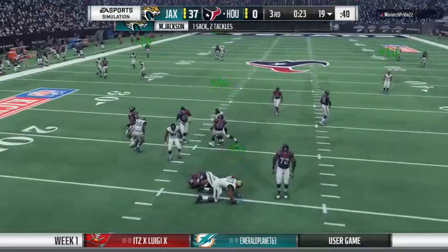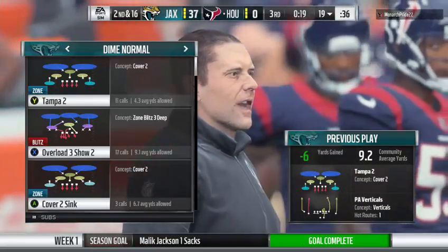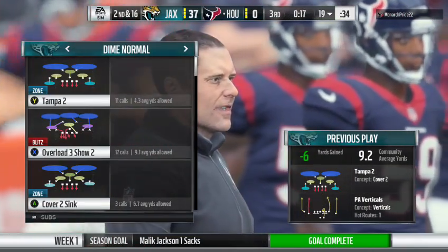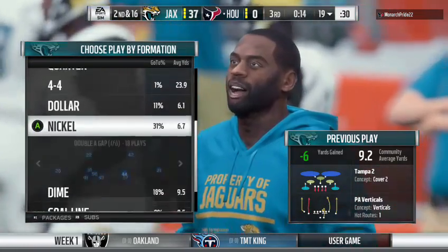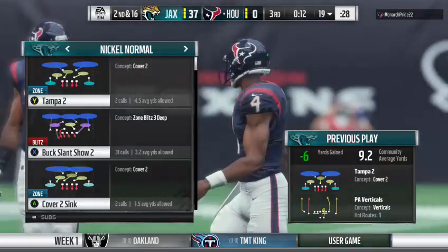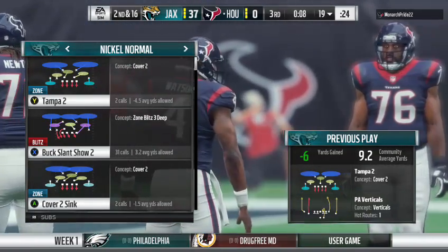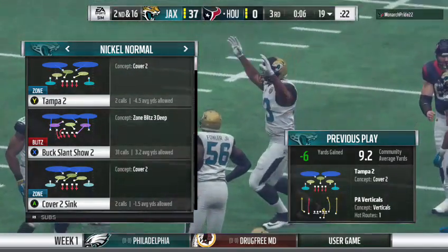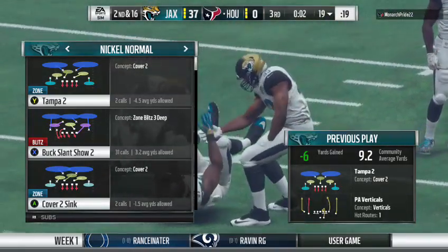Jaguar pressure and a Jaguar sack. Malik Jackson busting through to get him for a loss of 6. Brandon, I think you understand the type of afternoon this offensive line is having. It is a long one for them. Long for you to spend it with me. Long for them trying to block those guys. They've given up a whole lot of sacks, and the speed and quickness of that defensive line is eating them alive.